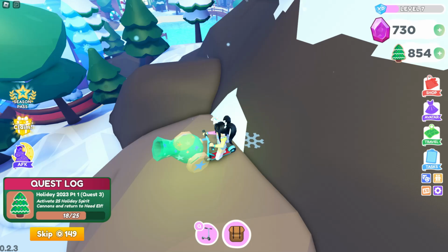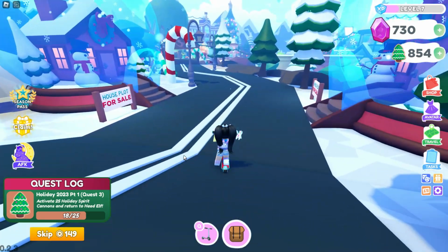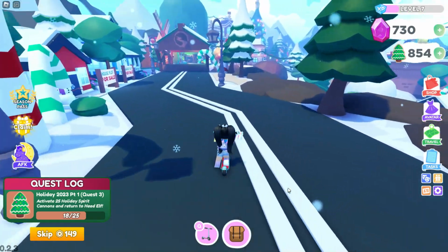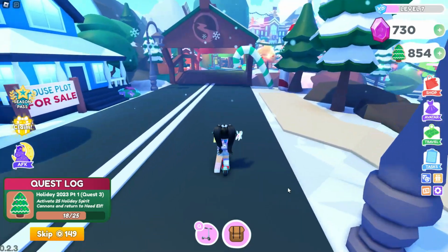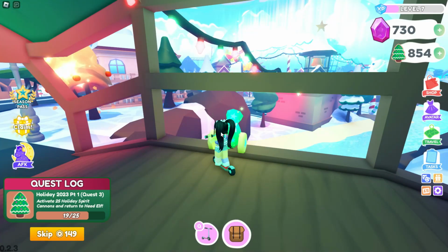Now head over to the road and follow where I go to get to the bridge. Go past the candy cane and you'll see this little bridge area with a cover. And here is number 19. Number 20 is super close.